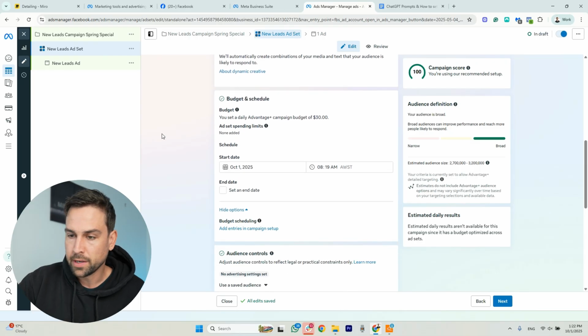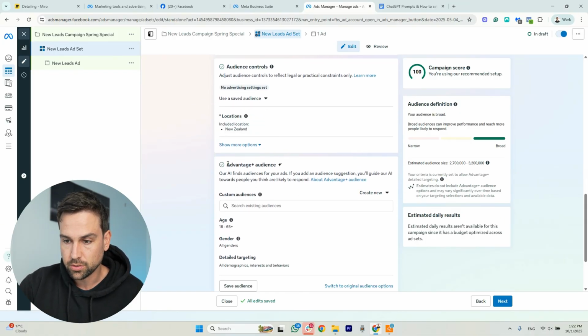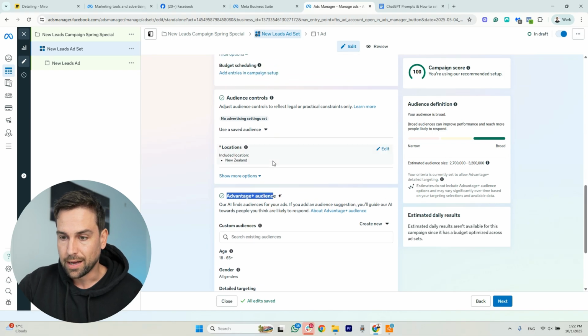And it's very seamless for the user or the lead to actually become a lead. It's very easy for them to fill out the information, right? It's all in one place. So the less steps that they have to take, the more likely they're gonna opt in, right? Scroll down, we don't need to change any of this. The only next thing we'll change is the audience controls, right? So we want to make sure it's on Advantage Plus, which it's already on, and then we just need to change the actual location, okay?